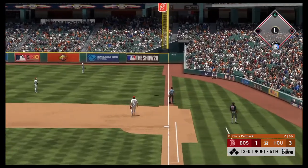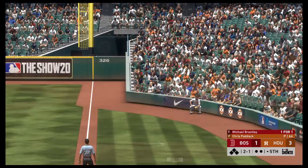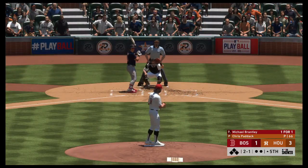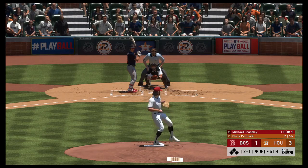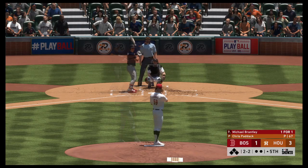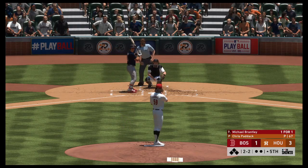Swing and a shot hit down the corner. Nearly a big fly to start the inning. Instead, a foul ball. Sent foul again, and after being way ahead, now it's even at 2-2.